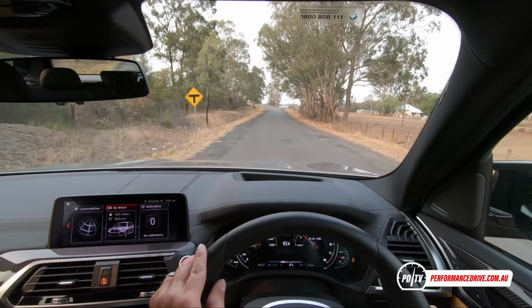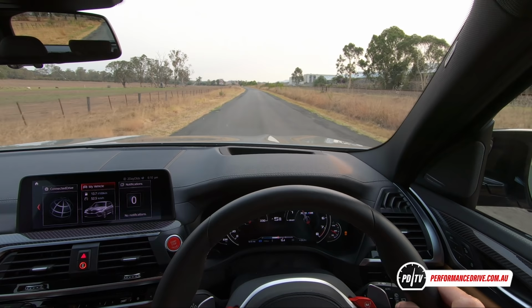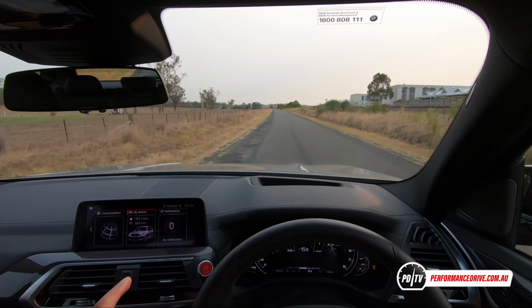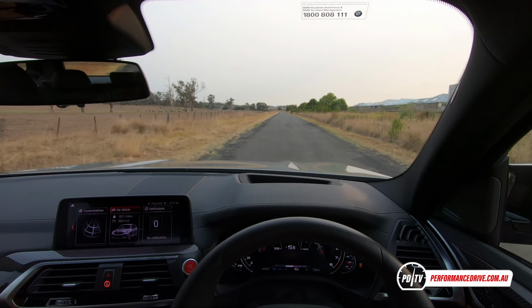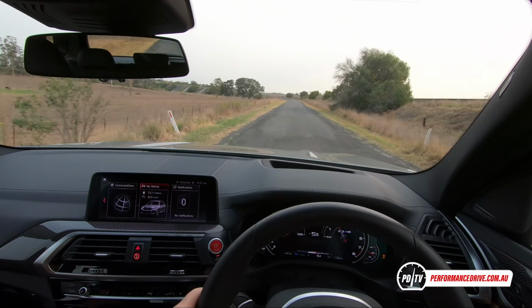Overall, I think this is a good first crack at a hardcore M model SUV, mid-size SUV, sorry. The only disappointments for me are the engine sound is not quite loud enough. I was hoping for a bit more in that department. I don't like the fake sound coming through the speakers. That's quite off-putting to me. A lot of people probably won't even notice it, but I can definitely hear the speakers making some noise as you rev up through the gears. But other than that, this is an awesome car.